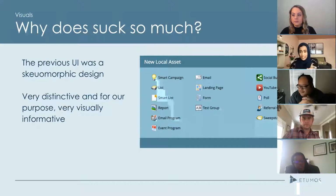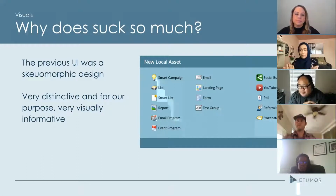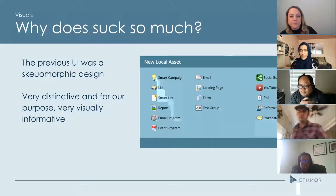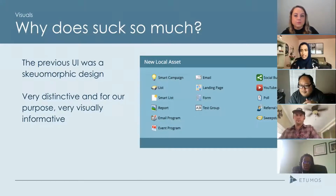The delete icon looking like the trash can. And in Marketo's case, the email program was literally a mailbox. Programs were literally a file folder because that's just used to house things. In Marketo's case, what this meant was that everything was very distinctive and very visually informative. You could look at things and get a lot of information out of it right away.